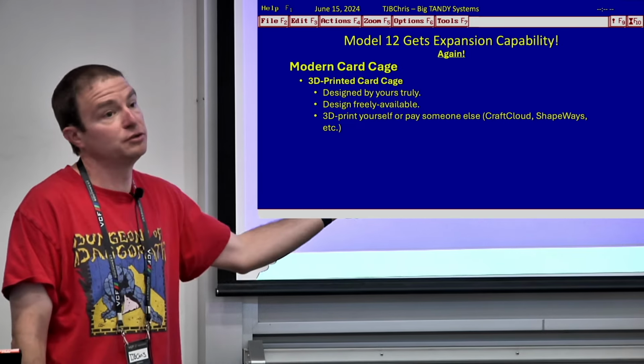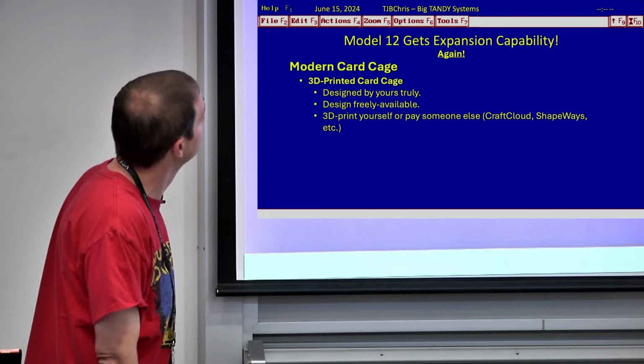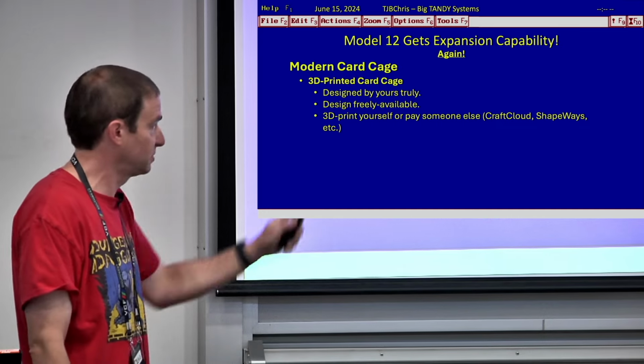You can make it yourself. You do need a fairly large volume printer, 256 by 256 by 256, or use Craft Cloud, Shapeways, etc. Shapeways does the best job, but it will cost you a lot of money. But by far the best.